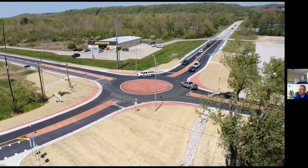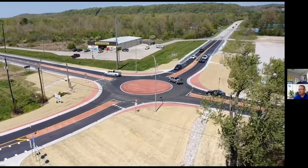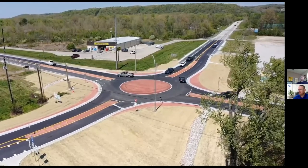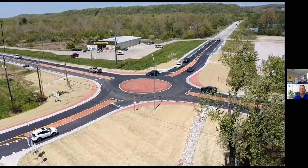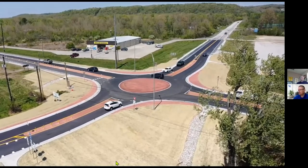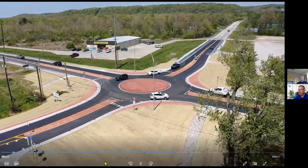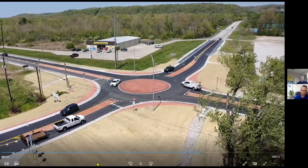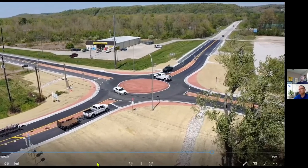And then if you look, this is a somewhat busy time of the day. The vehicles are interacting pretty well as well. Speeds are calm and slow. They're getting through the intersection fairly easily. And I think in just a second, we're going to have another pickup. Yeah, there he comes. Another pickup truck pulling a utility trailer.